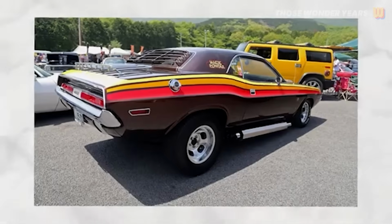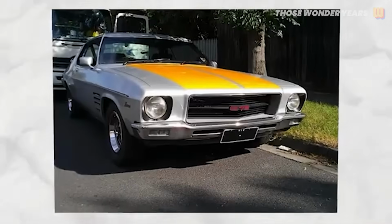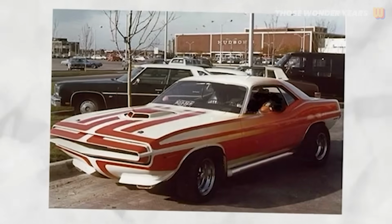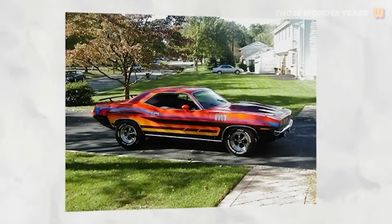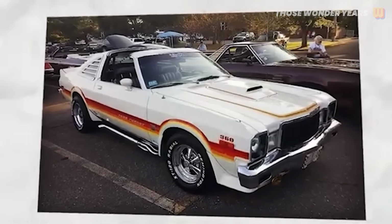Car manufacturers often offered factory pinstriping, but aftermarket customizations were also wildly popular, allowing drivers to showcase their creativity. Today, pinstriping has mostly faded away, replaced by more minimalist designs. But for those who remember the joy of adding a splash of color to their ride, it remains a fond memory of a time when cars were as unique as their drivers.